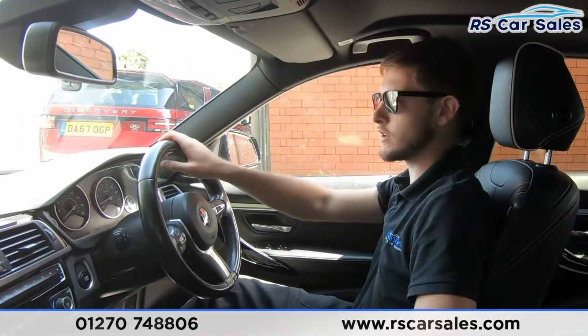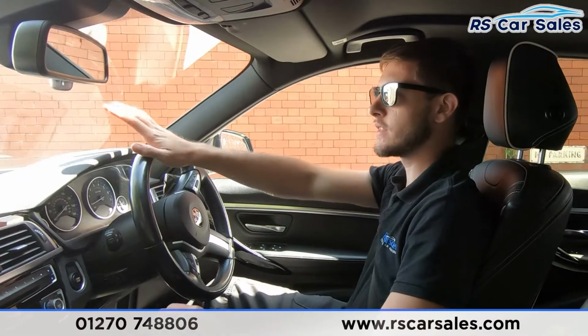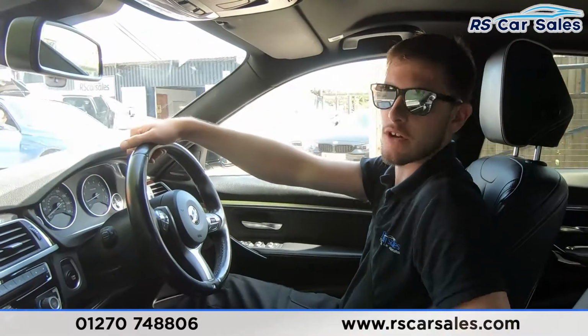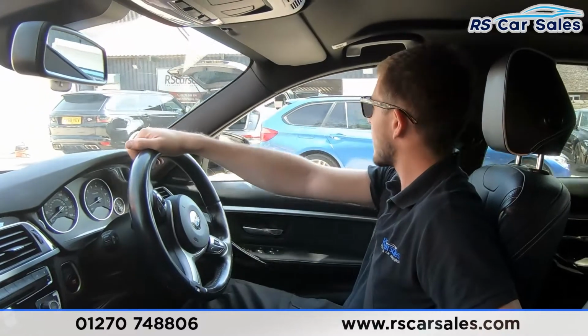There we go, very sharp brakes. We have got a car coming, but you can see there that reverse does work. Now I'm just going to move out of the way, just there. So as you can tell throughout this whole journey, there's been no knocks or bangs of any kind. So this is usually where you'd be extremely happy with the vehicle.